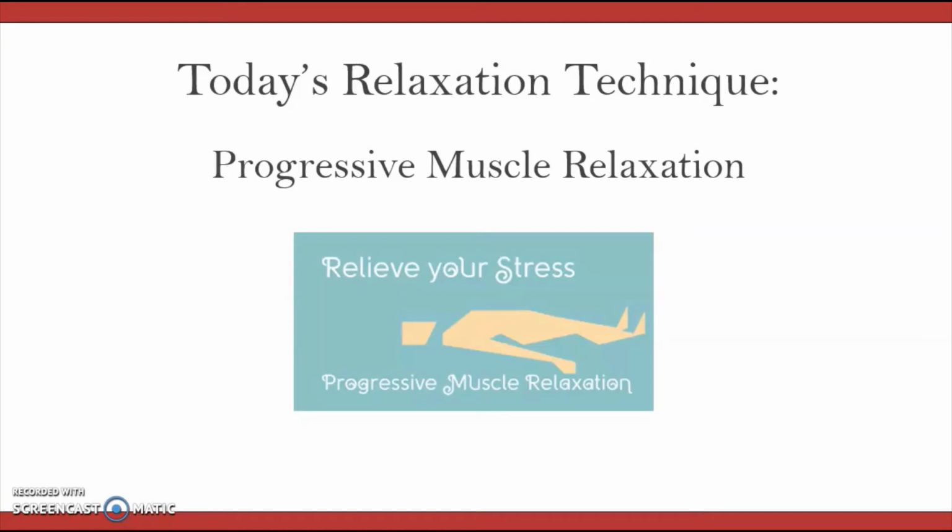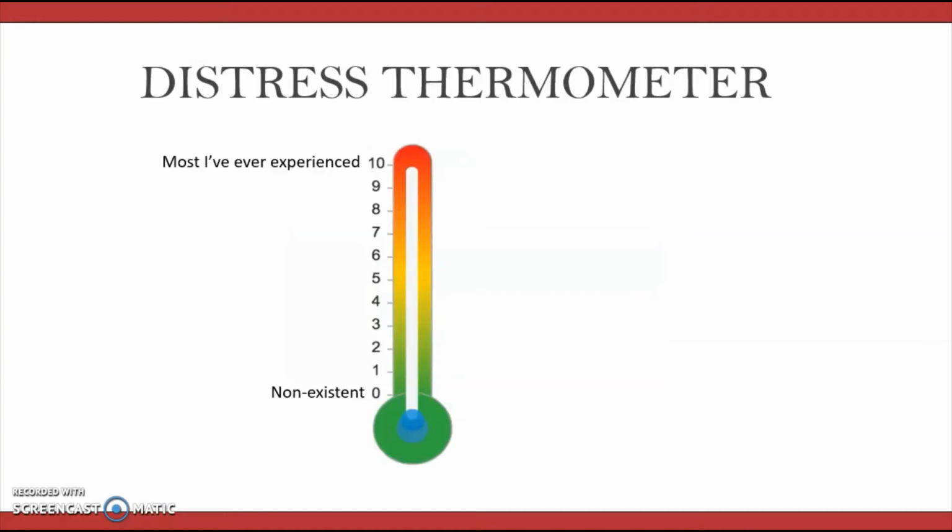How was that for you? Did you notice where you felt the most tension? Where did it feel best to let it go? Now, let's take a moment to measure our level of distress on our thermometer, remembering that 0 is non-existent and 10 is the most you've ever experienced. This is the third relaxation exercise that we've done. You'll find that you like some more than others. Keep practicing to find the one that best fits your style.